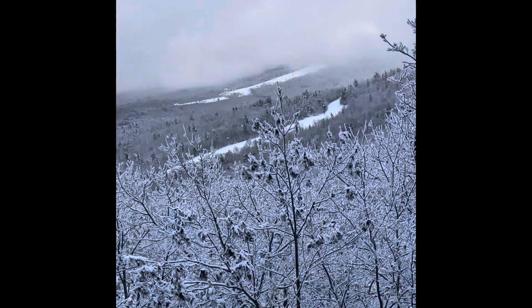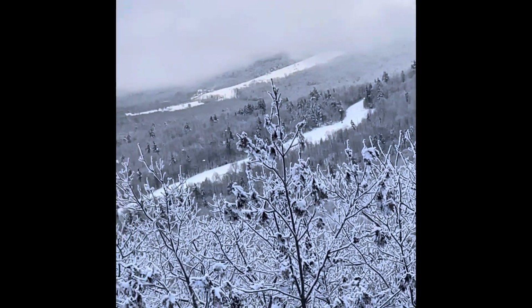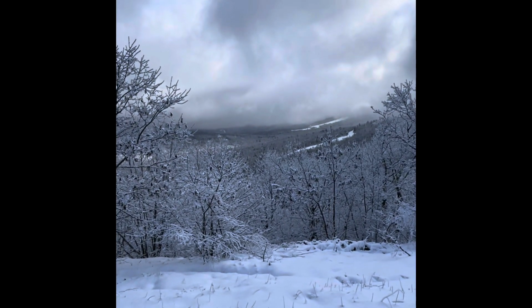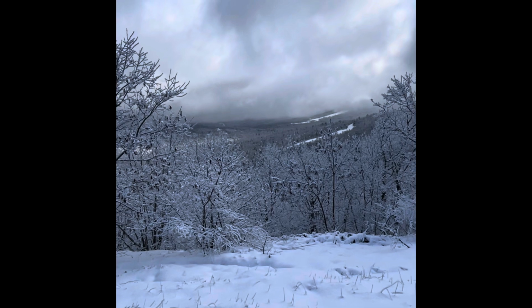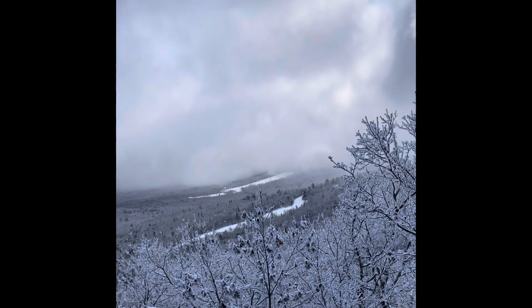A little bit, and I noticed that's Gunstock ski area down there. See, they actually got the lights on right now. And the noise we're hearing, we're thinking it's the snowmakers, maybe. But yeah, you can see a trail there, and then another trail up above.